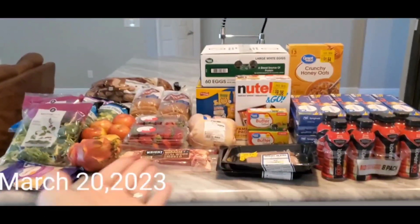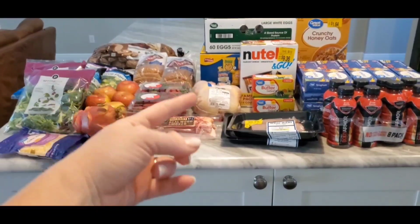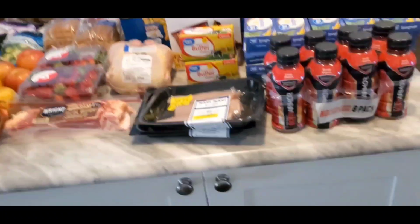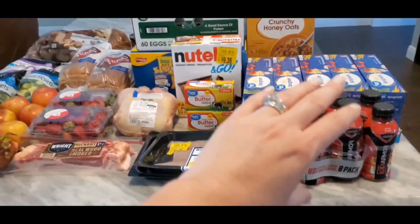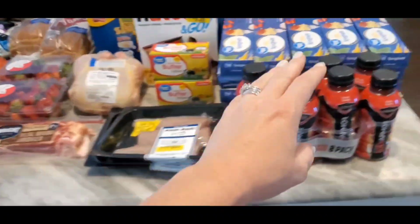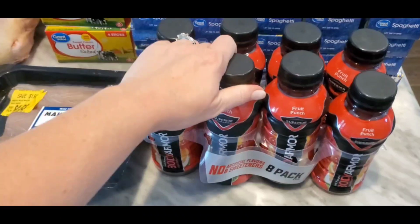Hey y'all, I'm back. It is March 20th. We have a food haul from Walmart and Publix. So let's get into it because I got quite a bit of stuff here. Okay, I've got it kind of separated into categories, not necessarily by store, but we're going to start on this side. Kids go back to school tomorrow after being out for spring break.